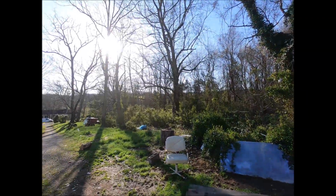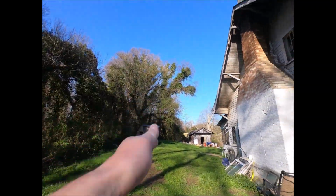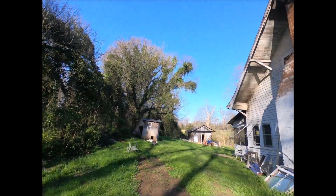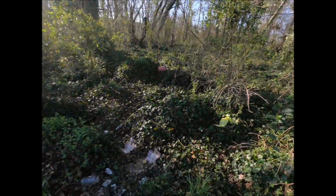Right here is the original stage road, and it would go on up straight up that way where it would cross with the Boone Trace. So, original stage road.